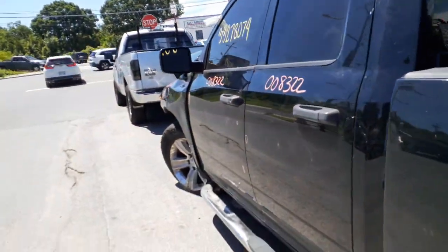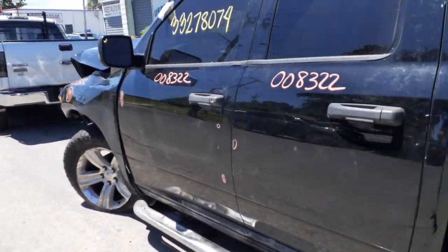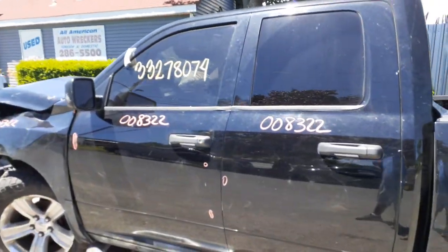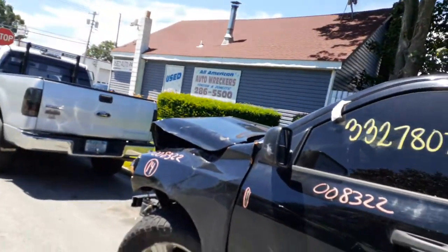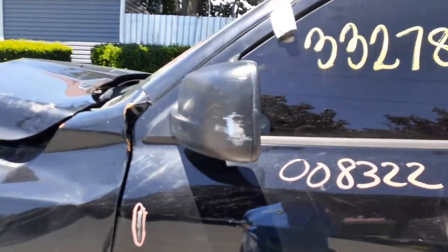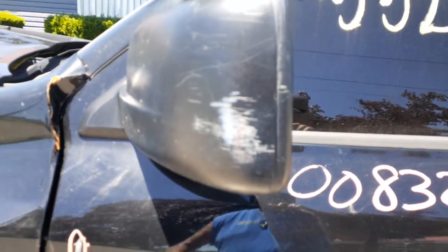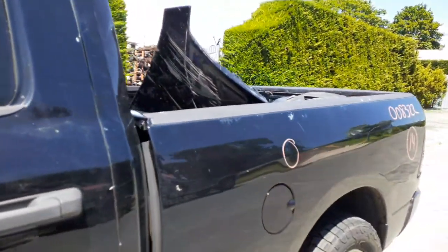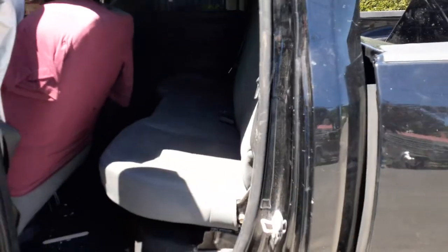Here's your left side doors, same as the right side doors, obviously. Power window, power locks, privacy tint on the rear one, aftermarket tint on the front one. Left side mirror, same thing, 6x9 power heated, black textured. As you can see, it's got scuff, which I'm sure will probably come off. It's not bad.